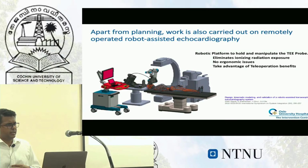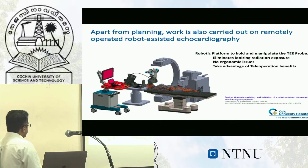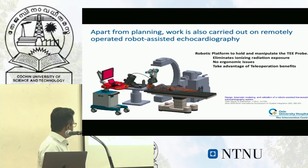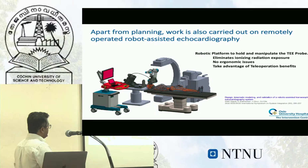Apart from that, we also looked at robotic interventions. There is a PhD student working on it right now on robotic-assisted echocardiography. This is a system that he built with a robotic arm. With this, it's to assist a TEE probe.